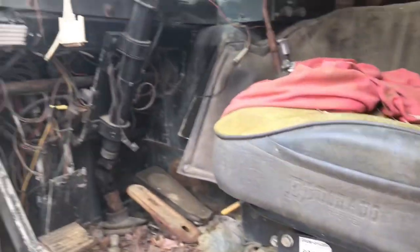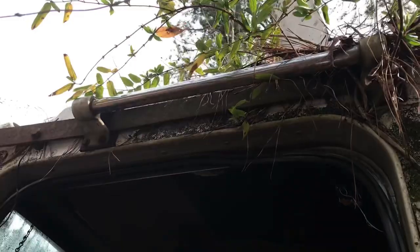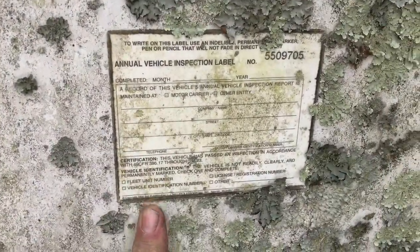I'm back here with Agent 880. Hey, if it had the raised roof, it'd look just like BJ and the Bear. Yep, it would. He's saying it would look like BJ and the Bear if it had the... Here's an inspection label. I don't know if that means anything to anybody.